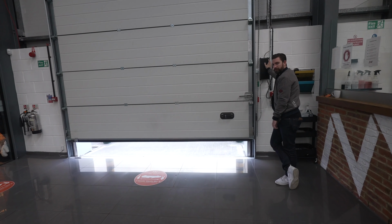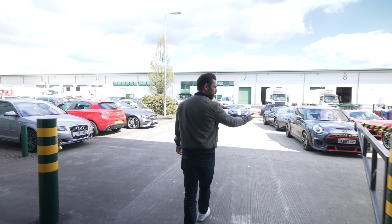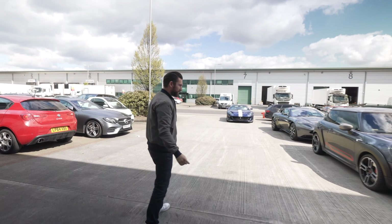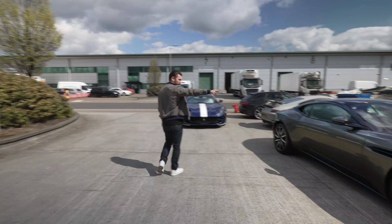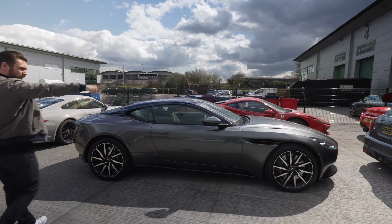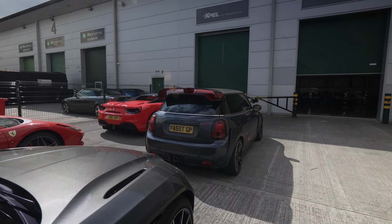All right, so the reason I'm showing you outside is because we've got to bring all of these cars in here shortly. And we've had all of these dropped off on our doorstep, including this gorgeous 812 GTS, which we'll show you in closer detail. But it's like we've just had this influx of cars. All of these just turned up. 2 Ferraris, 1 F8 Tributo, a 488 Spider, another Mini GP, which is quite amazing considering we've got one inside as well, DB11, and this 812 GTS, which I'm particularly interested in.